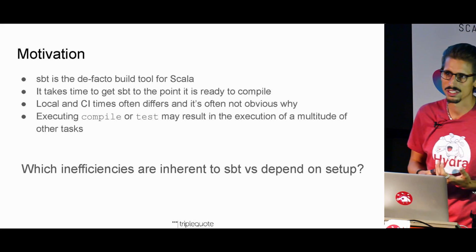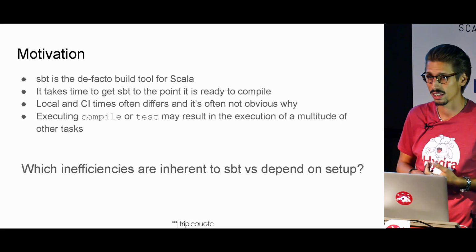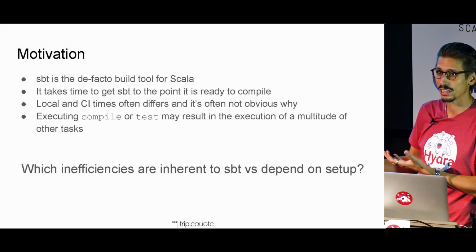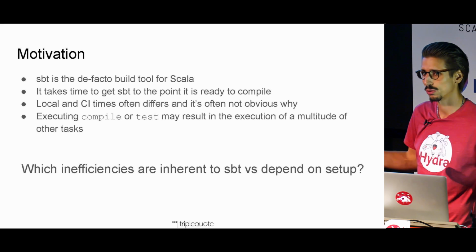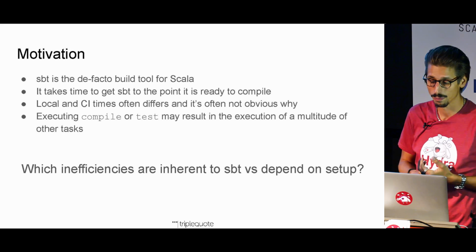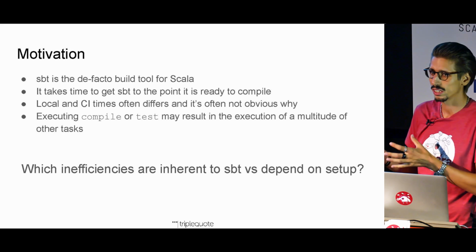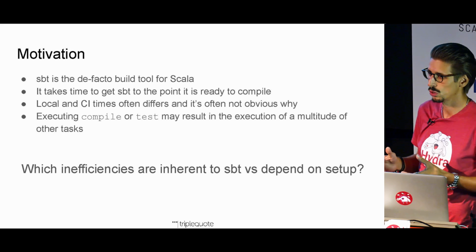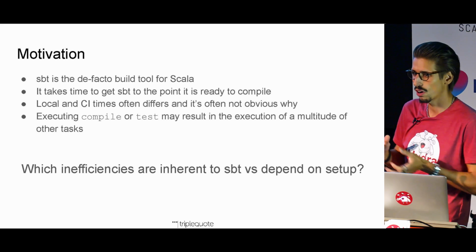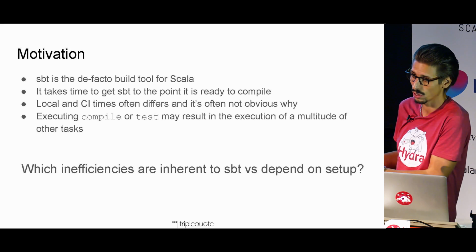And last but not least, when you execute compile, when you execute test inside SBT, or any other task, that actually may trigger the execution of a multitude of other tasks, right? And those tasks can be fairly expensive. So the aim of this talk is really trying to take apart what inefficiencies are due to setup, so they're caused by us, by the way we do things, from what is actually inherent and depends on SBT, on how SBT is done.